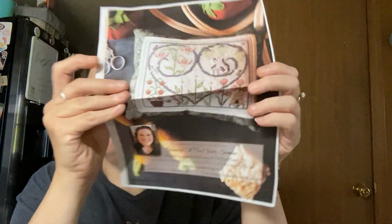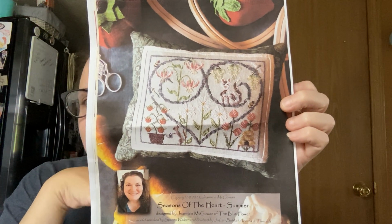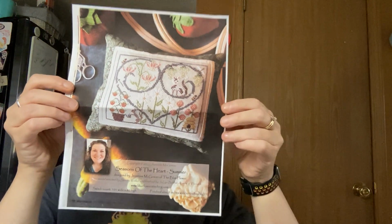And then I worked on, some of these have a lot of progress on them because I didn't have anything to do, and some days I was busy and couldn't work on a lot. Okay, here we go. This is Seasons of the Heart Summer from the Blue Flower from Punch Needle Primitive Stitcher 2021 Summer Magazine. Again, I just got 200 because for Stitch Mania, I had to work on for the first day at least 200 stitches for fandom stitching. So everything has at least 200 stitches.